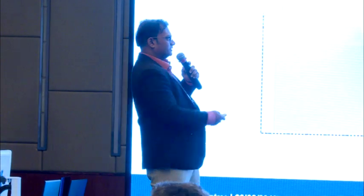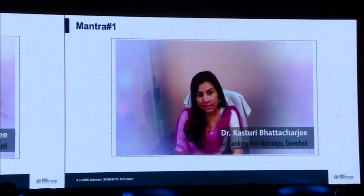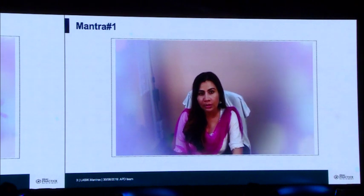So let's get started. The first practice pearl comes from Dr. Kasturi Bhattacharya. I'm sure she needs no introduction. She practices in the Northeast, in Guwahati, and this is what she had to say. I would like to say that I'm really happy with the system, especially in relation to the flap centration, the flap thickness, and the most important is that it minimizes the topographic variability of the flap, especially the flap thickness.